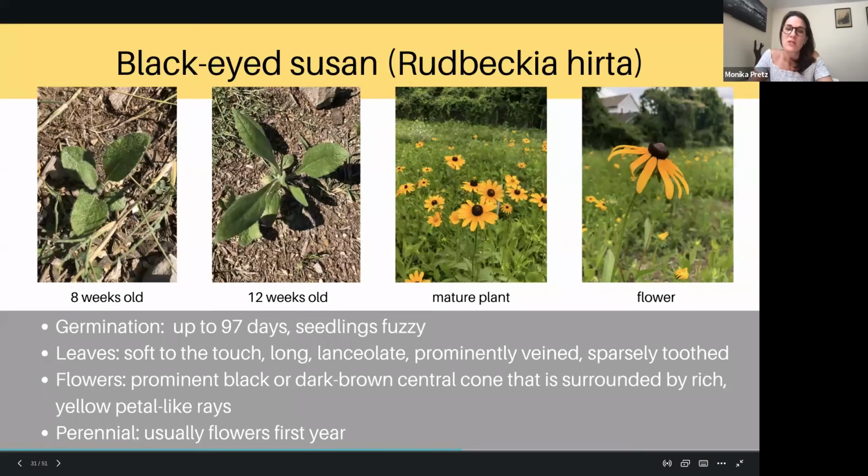So the first plant that I would like to help you with the identification is a keystone plant. Black-eyed Susan supports 20 butterfly and 29 specialist bees. The leaves of the Black-eyed Susans, as I mentioned before, are really soft to touch. This is one of the easiest ways, I think, to identify it: by touching the plant. They are kind of long, lanceolate and prominently veined. The flowers are beautiful, with a black and dark brown central cone surrounded by rich yellow petal-like rays.